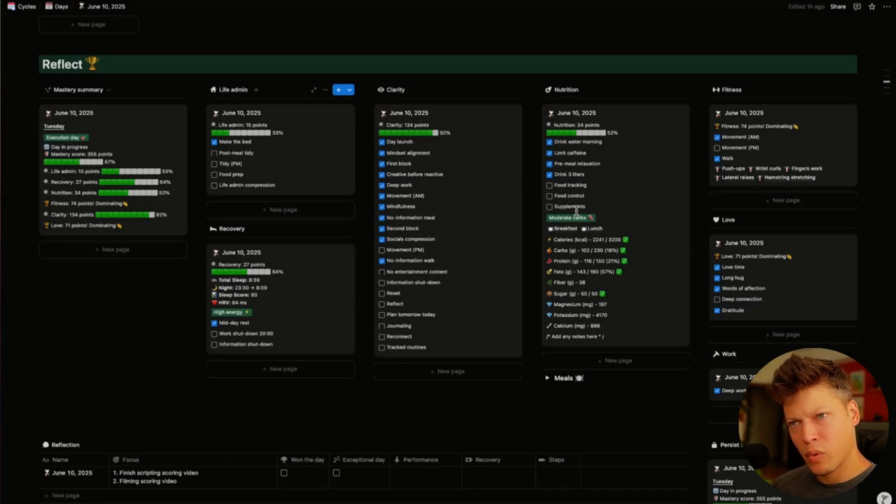And the problem that we want to be tackling here is the fact that in a typical tracker, you don't see which domains of life you're really slacking on. What I mean is that you will probably see something like, well, you've completed 75% of the routines that you have scheduled for today. Okay, but that tells me nothing about which domains of life I'm maybe crushing and which domains of life I'm really letting down and dropping the ball on.